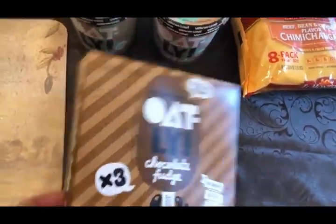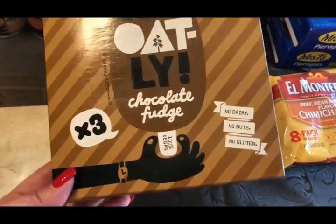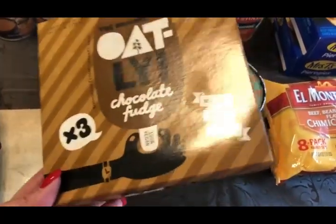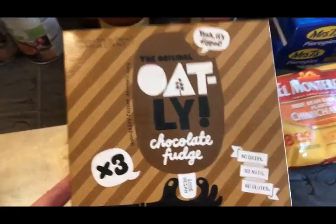And then I got these Oatly chocolate fudge bars. I'll eat 1, and the other 2 will be for Olivia, because for whatever reason they only put 3 in a box. They should put 4, but they only put 3.